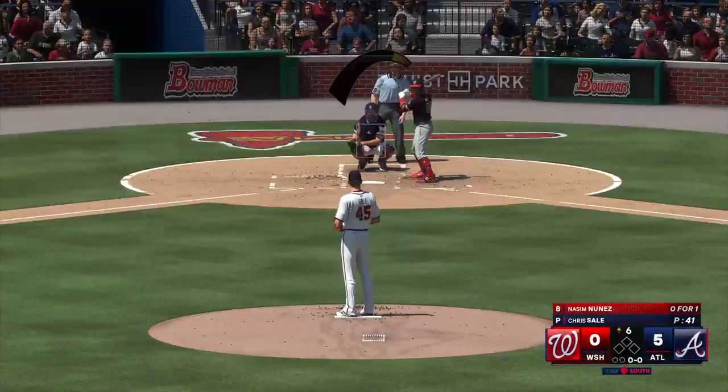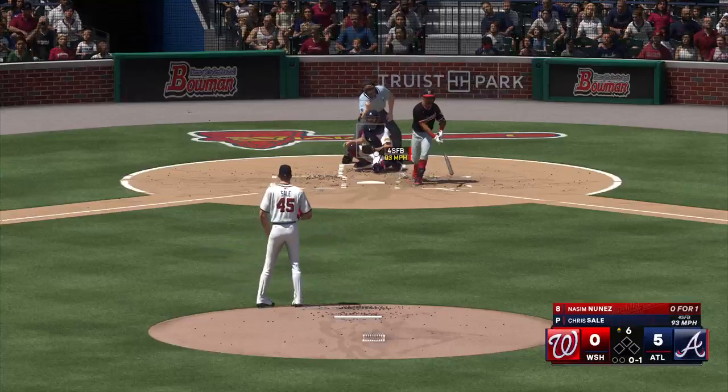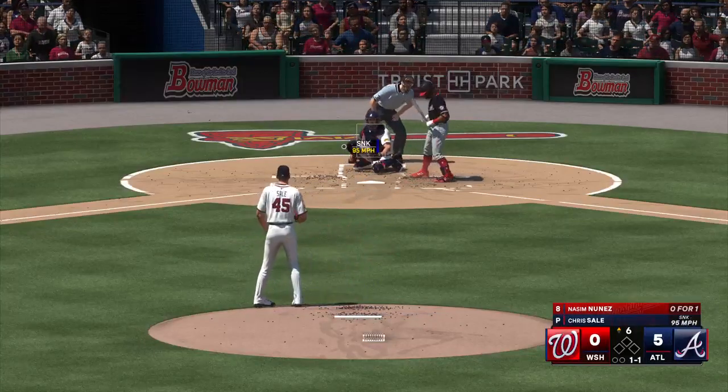Back here in Atlanta, and now it's the switch-hitting second baseman, Nasim Nunez. Swing and a miss. Nunez, in his rookie season, 23 years old. He's playing today in his home state of Georgia.